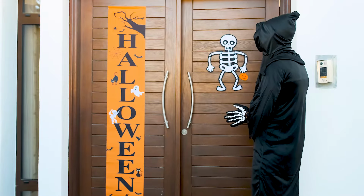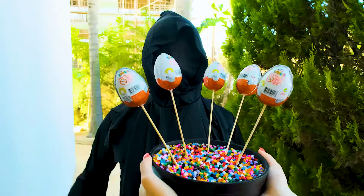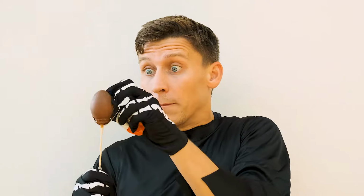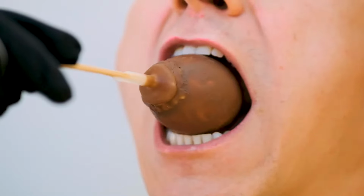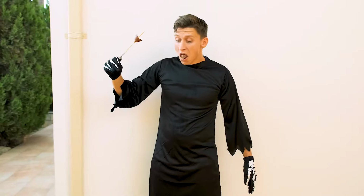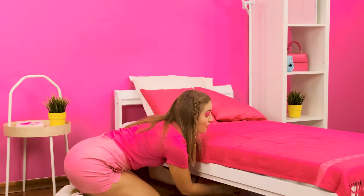Trick or treat? It's you again. Here, I prepared some new treats. Let's see how much you'll like them. What a catch! It looks like I took everything from them. I love Kinder Surprises. Ew, a raw egg! This is disgusting! I've gotten into it and I don't want to stop.